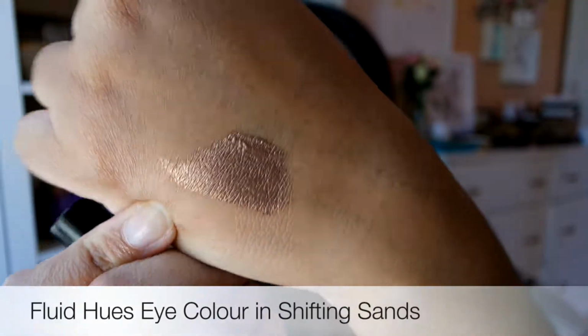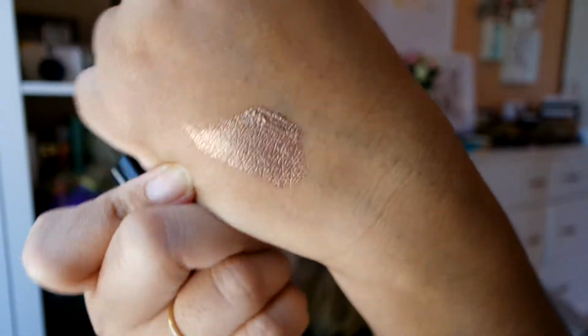Oh my god, that is stunning, stunningly beautiful. That is in the shade Shifting Sands. Do you even see that? That is so smooth, so pigmented. Just went on like an absolute dream, and that highlight on that. It's just like this beautiful metallic. I don't know how to describe it.